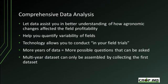That same applies there. This technology allows you to conduct your in-field trials. By investing in technology, the universities do great research for us and provide a lot of interesting and valuable resources for us to learn from. But now we can take what they've learned and apply it to our fields and see in our field trials what happened. More years of data equals more possible questions that can be asked.